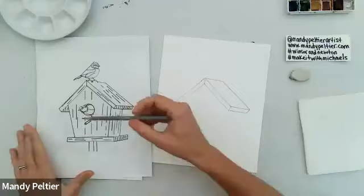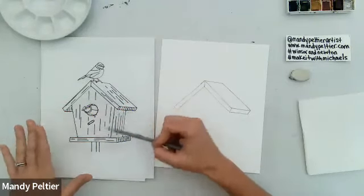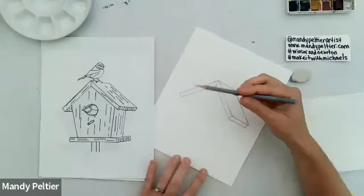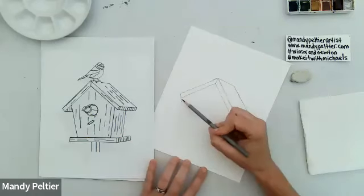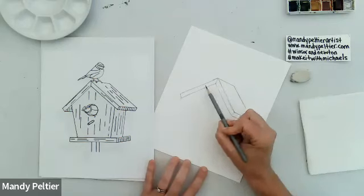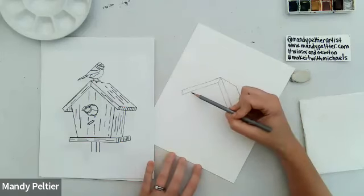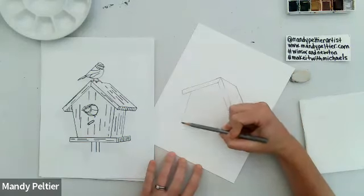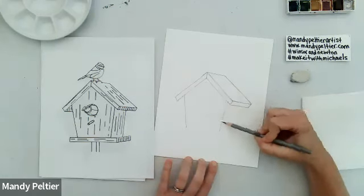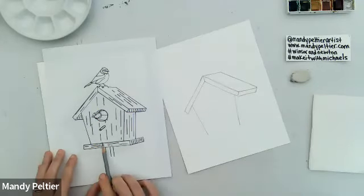Okay, so now I'm going to draw the two slightly angled lines that make up the main body of the birdhouse. And these lines are about 2.5 inches long. And so I'm going to start about 1/2 inch from the base of the left side of the front part of the roof line. This probably sounds confusing if you're trying to listen to me. So I'm going to draw angled lines about 2.5 inches long each side. There we go.